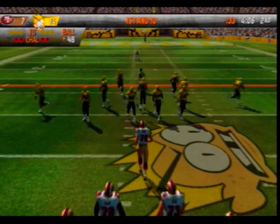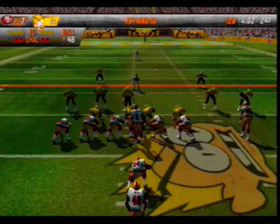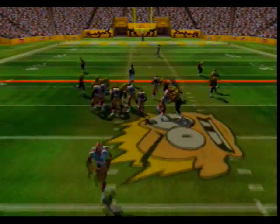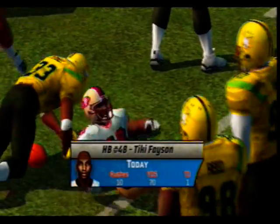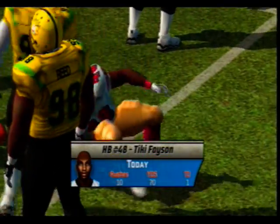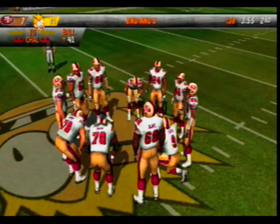Ball right around midfield. Ball on the 48-yard line. Here comes the rip. They line up in the I formation. Hand it off to the back. Patterson is there for the tackle at the 41. He's had a pretty good first half. I'm expecting him to continue to get the ball quite a bit as this game moves along.